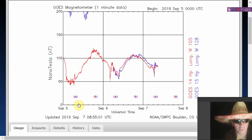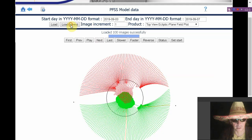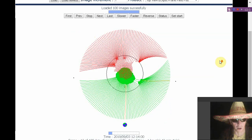Looking at the GOES magnetometer, we see continued spiky behavior in it as we can't decide which side of the current sheet that we're on. Here's the newest data from the GONG 2.